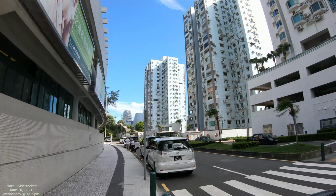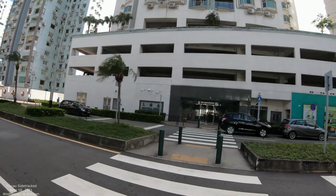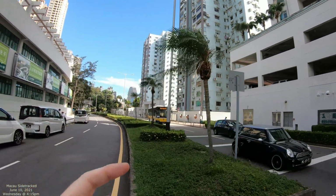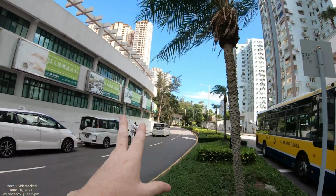In the back over there, there's like a little fortress. We will just try to capture it from the median. So yeah, there's a little fortress right there. So that's kind of the end of Ocean Gardens. Then it goes into some other buildings, and later you can get to the Cotai Strip.